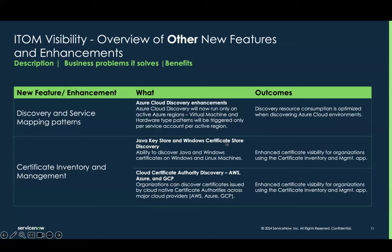Basically, you'll now finally be able to discover Java and Windows certificates on Windows and Linux machines, which increases hugely the amount of certificate discovery use cases for the certificate inventory management app. And then we are also supporting the discovery of certificates that are being issued by cloud native certificate authorities across major cloud providers. So across AWS, Azure, and GCP specifically. So these are huge announcements in the certificate inventory and management space.